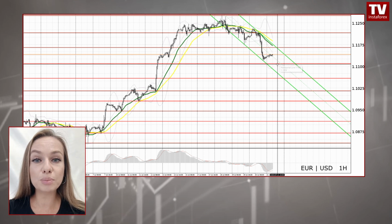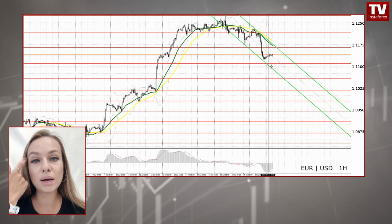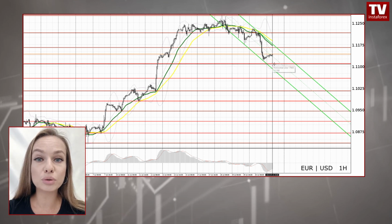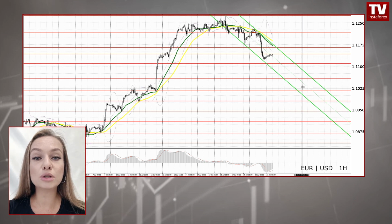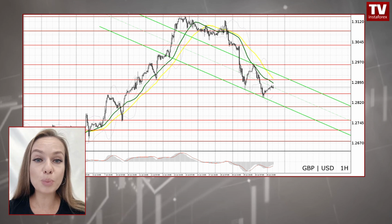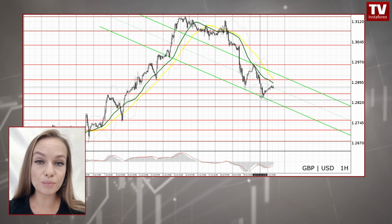In case of a dip below 1.1109, Europe's single currency will probably edge lower to 1.1059. At this mark, it would be a wise decision to go long on a rebound to catch an intraday correction of 30-35 pips. Speaking of the British pound, the situation is similar.